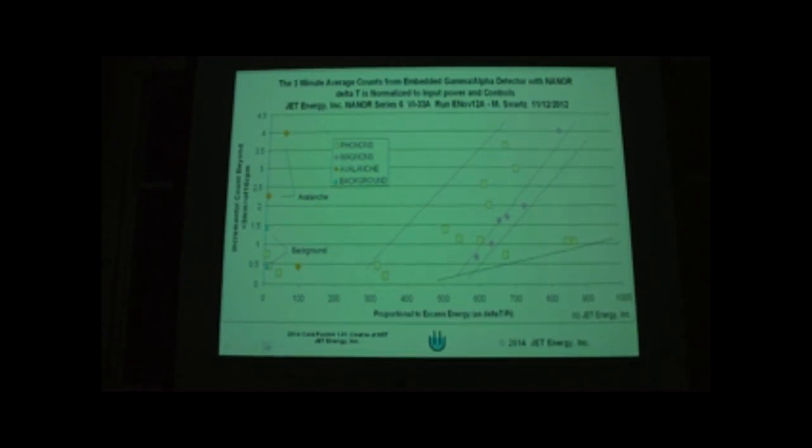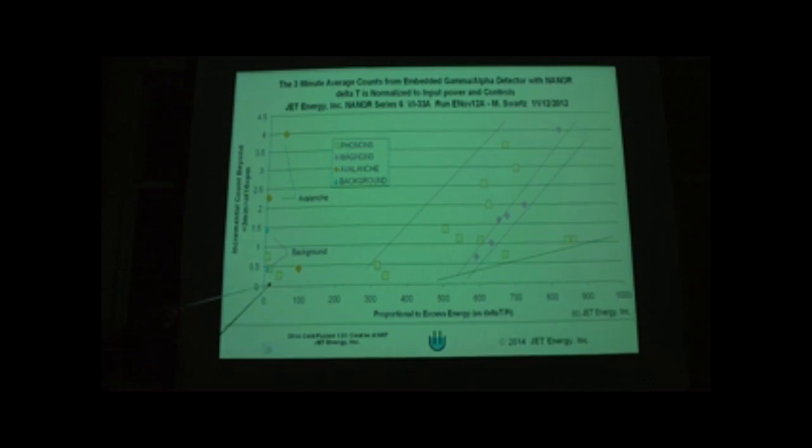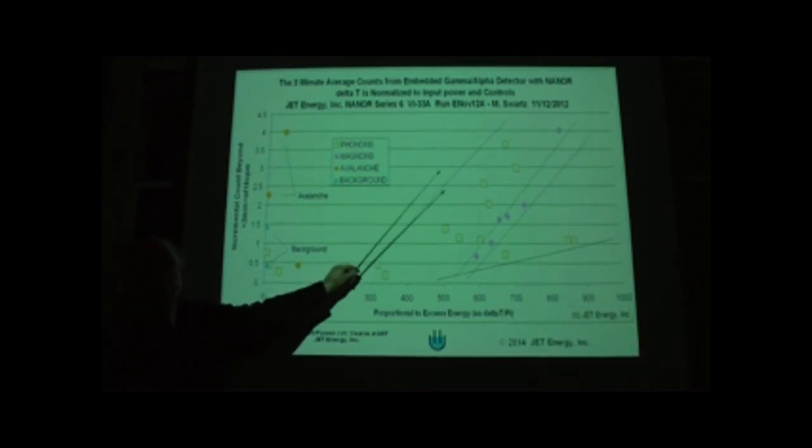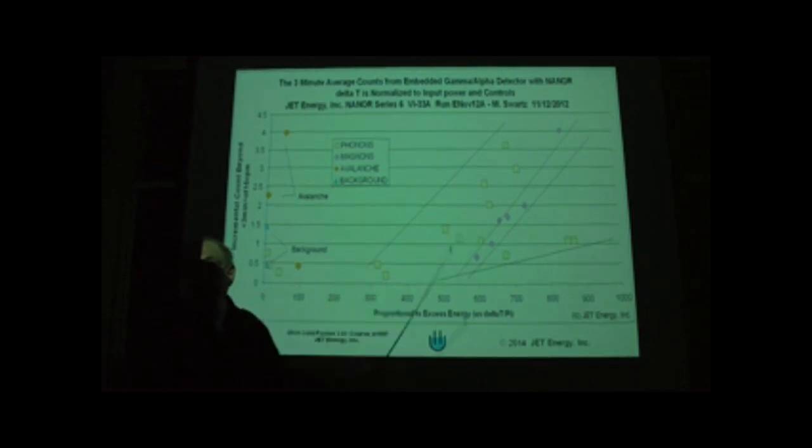Now, what's really interesting is we did a time analysis. When we get the avalanches, we get output. We don't get any output from background. We get an output when we drive the nanor, and this is in that second optimal operating point.